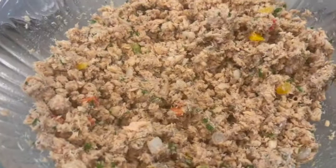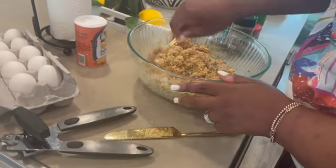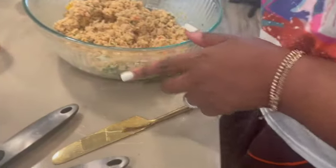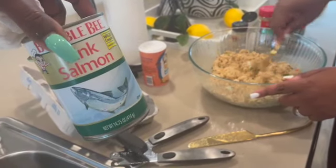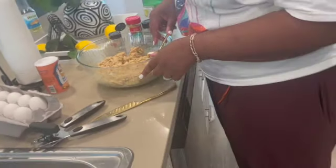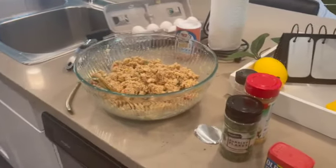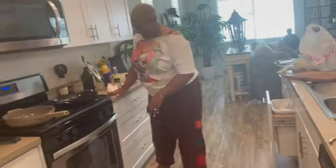Coming together. Okay, we just added 2 eggs so it'll stick. See, it's already sticking together. How many cans, because you use the cans? You use 2 cans? So, egg per can? Yes, if you're making more. The Bumblebee pink salmon. And that's just so you don't have to cut up the salmon. If you want to do fresh and cut it up, then go ahead. It's the quick way. Me? I need easier. I'm not going to do it.